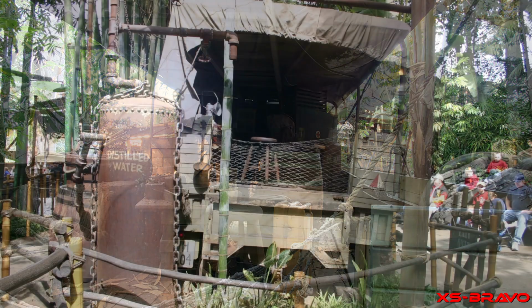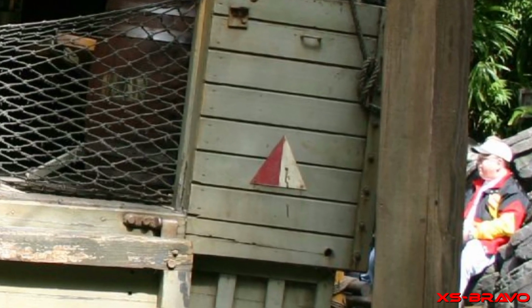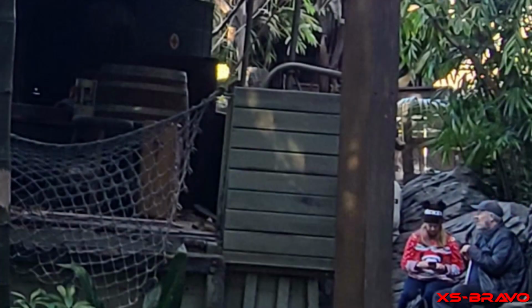When the park reopened after the pandemic, they unnecessarily removed even more things from the queue. They removed this plaque that you see on the back right of the truck, which I think might be a caution sign. Now we're going to move on to the tent.